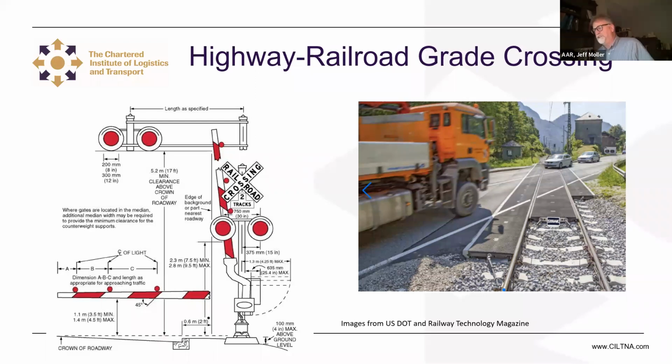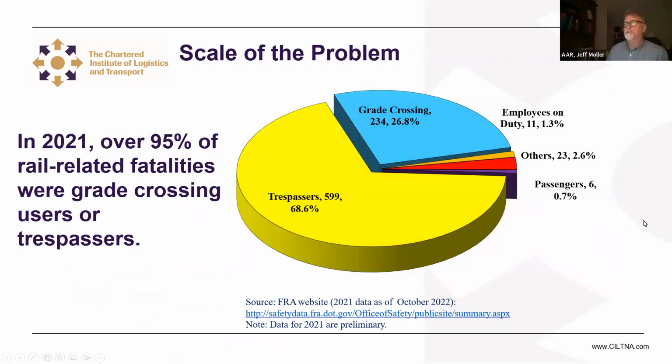But there are ways to eliminate the horns with things called quiet zones, which require a lot of interaction with the cities and so forth. So, well, let's just keep going. The crossings are certainly, next slide, Andrew. Crossings are definitely our highest source of risk. You can see here that if you look at all the fatalities last year in the industry, crossings were the second largest at 234 fatalities, or over a quarter of them all.